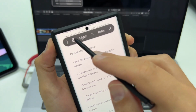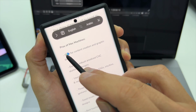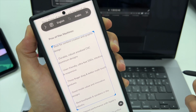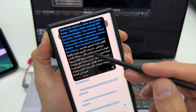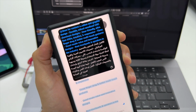And not only that, if I tap this here, you can translate the entire paragraph. So if I just point at this, it can detect a paragraph. I can even enlarge it to have more text. And there you go. So you get the translation in a second in another language. You can also read it if you want.